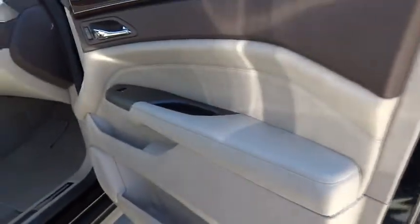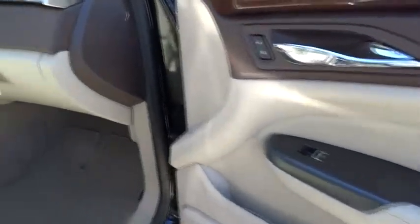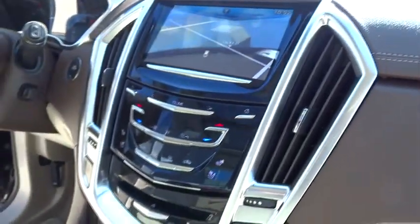And for technology lovers, the list of high-tech features is just too long to list and is priced below $55,000. This vehicle has less than 100 miles.